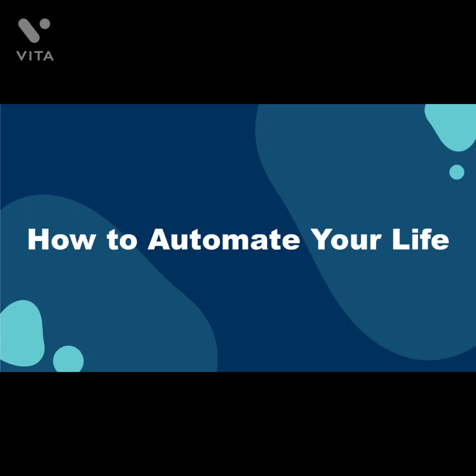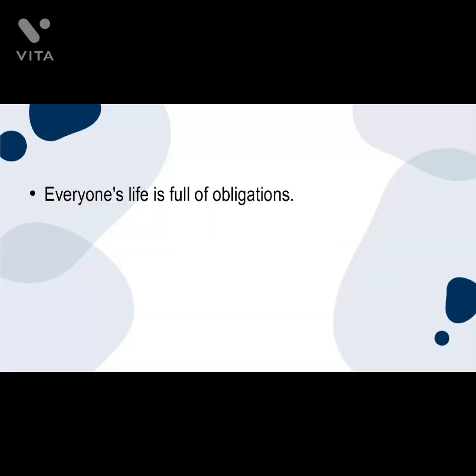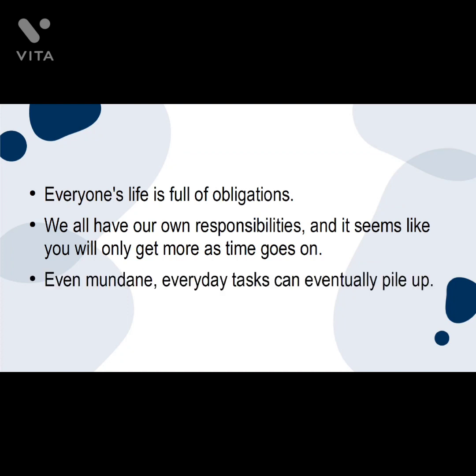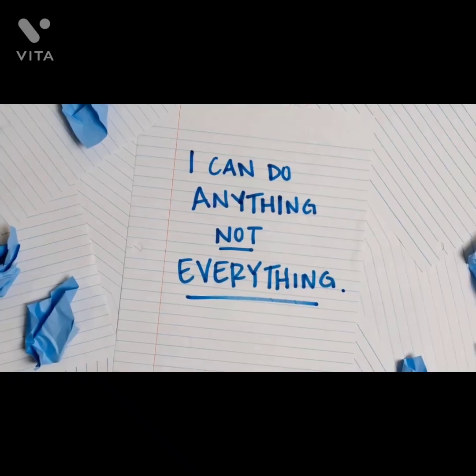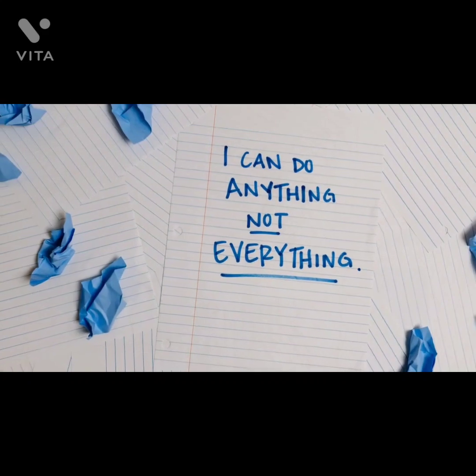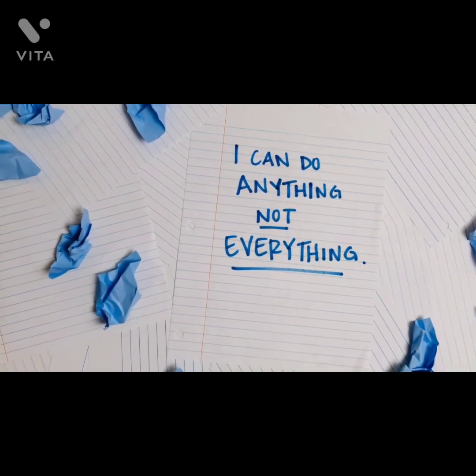How to automate your life. Everyone's life is full of obligations. We all have our own responsibilities, and it seems like you will only get more as time goes on. Even mundane, everyday tasks can eventually pile up. It's easy to get lost in these to-do lists or to become overwhelmed by the sheer number of things that need to get done in a day.